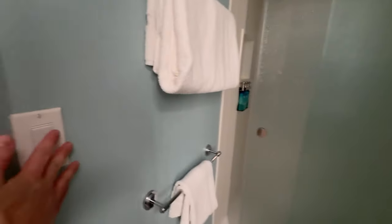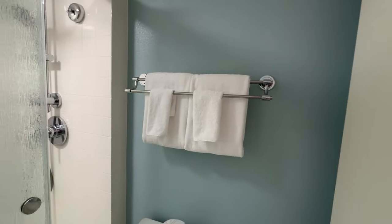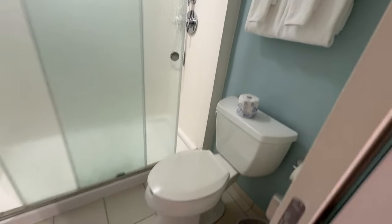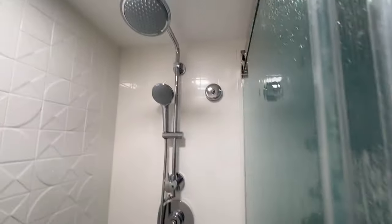Right, got more light switches this way. Right, how many towels have we got in here? So we do have enough towels. Here's your toilet. And then this looks actually like quite a large shower. Looking at it, yeah, this is quite a nice size.